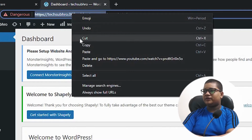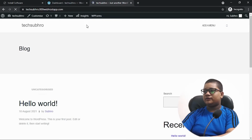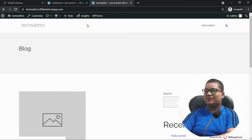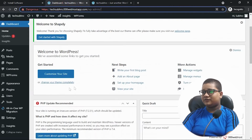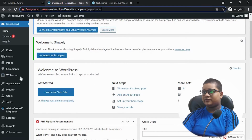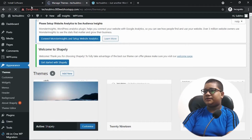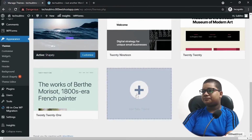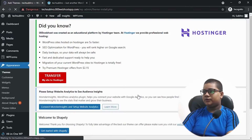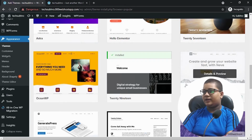I'll copy the site link, go to a new tab, and paste it in Google. Alright, so this is our website. There's nothing there because we haven't customized it yet. First of all, let's customize it. First customize the theme. Look at the appearance and themes. Alright, and from here, I'll go to add new theme. It took us to this page, and you can choose any theme which you like.